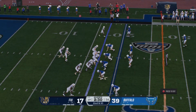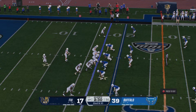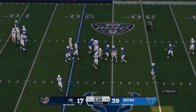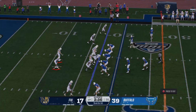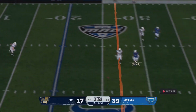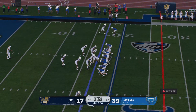Plenty of work to do here on 2nd and long. They'll send the back in motion. They'll go to work in the air on 2nd down. And it'll be incomplete. This is some physical pass defense. Now on 3rd and 10, if they can move the chains here, maybe they can get this drive started. Under fire. Hit as he throws. FIU will line up to punt.